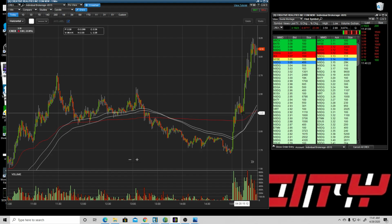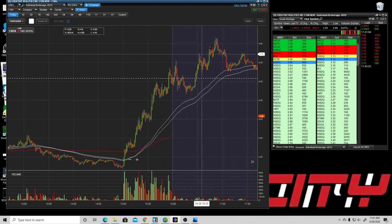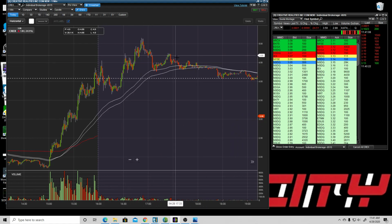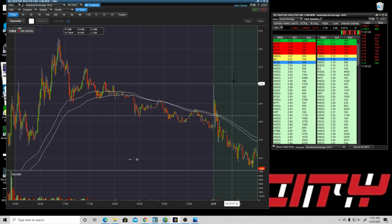Great job yesterday on the long. And it squeezed all the way up, right? Shorts were in a big bind yesterday and after hours. It squeezed all the way to $5. And I was kind of thinking, all right, I think shorts are exhausted. I think a lot of them are out. They're really going to have to retrap again.